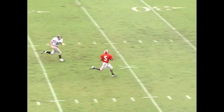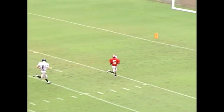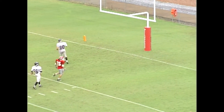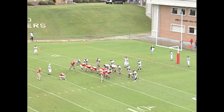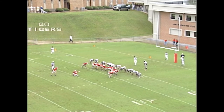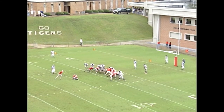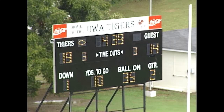He's going to score. Nobody's going to catch him. 20, 15, 10, 5. Touchdown. We're down 19 to 14. An 85-yard kick return with 4:39 to go in the half. Snap. Hold. Kick. Missed that one too.